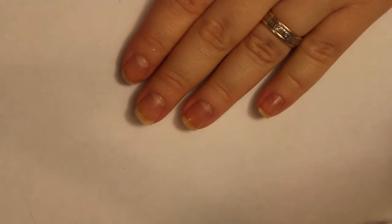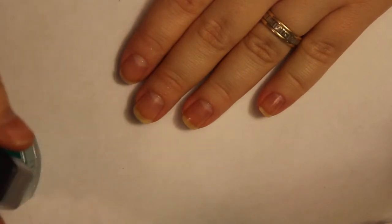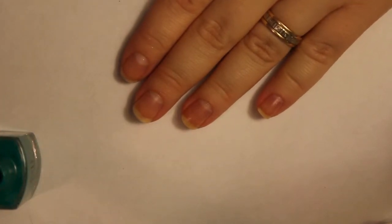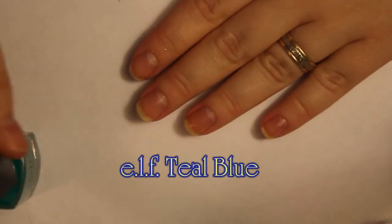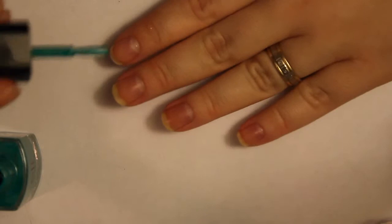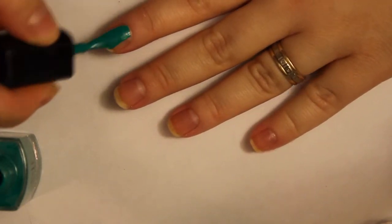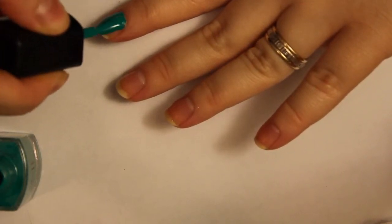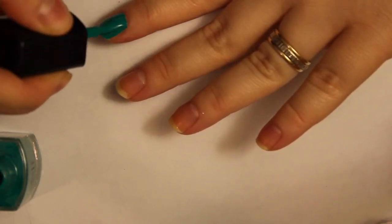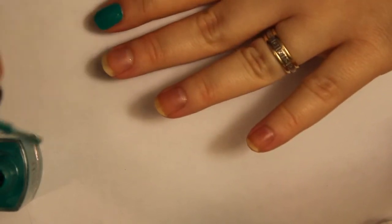So this next nail polish comes from another very budget friendly brand, and this brand is e.l.f., and the polish is called Teal Blue. As you'll see, that is crazy to name the polish this because it is totally, completely green. As you'll see, this is a true one coat nail polish. So I may just show it to you as one coat today. Yeah, I'll probably do two.